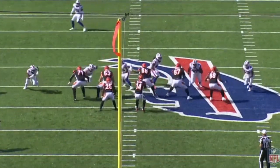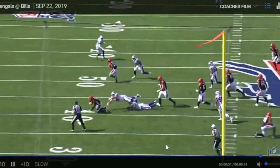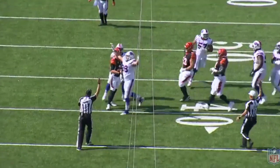It's a good effort by Gio there, but now he's not even in a position to be able to create because the pressure has forced him not only to get outside of the pocket, but not the direction that you want him to be in.